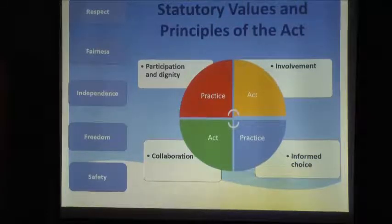The principle of collaboration is at the heart of self-directed support. No longer are we in a situation where the local authority knows best and then the provider is commissioned to deliver a service with little or no involvement of the person who receives that service. All three are key partners in the delivery of social care in Scotland: the local authority who commissions and pays for the service, the provider who offers the service and support, and the individual and their family members who are receiving that support. So collaboration has to be real and meaningful.